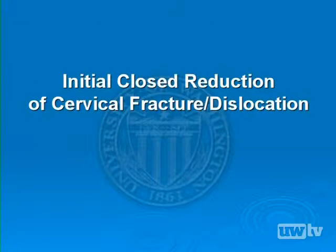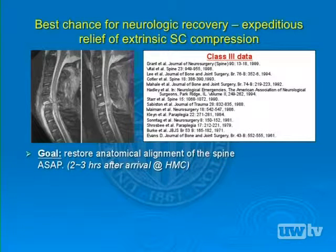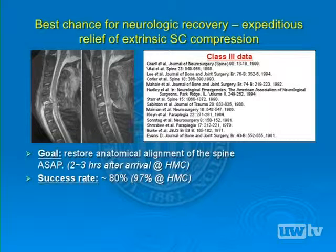The next topic we will talk about is closed reduction. Over the past several decades, there's class 3 data, and numerous publications suggested that closed reduction provides the best chance for neurological recovery by expeditious relief of the extrinsic spinal cord compression. The goal of the reduction is to restore the anatomical alignment of the spine as soon as possible. We normally can achieve this at Harborview about 2 or 3 hours after the patient arrives. And the success rate, the published data shows, is about 80%.